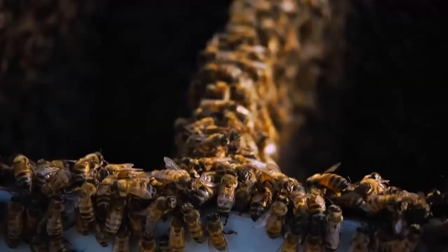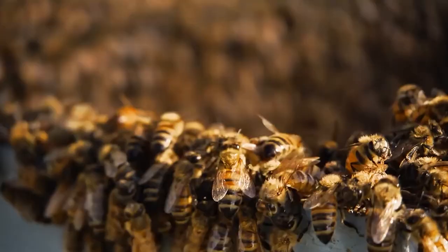Bees are gentle creatures. The honeybee is our major pollinator. It is a stinging insect and it will sting to defend its nest, which is a beehive.